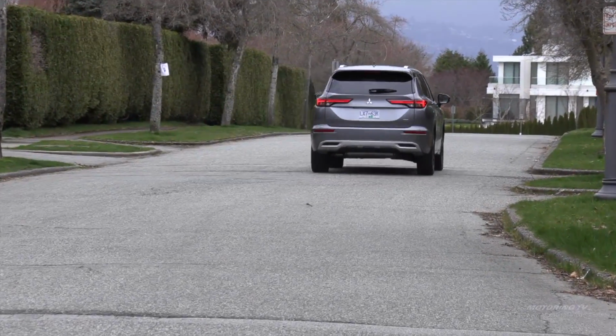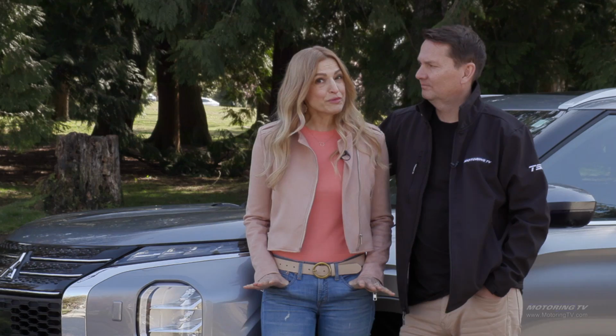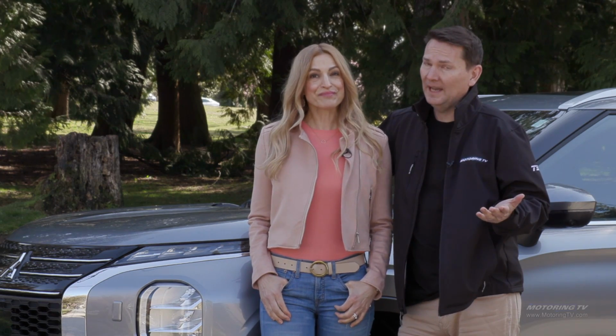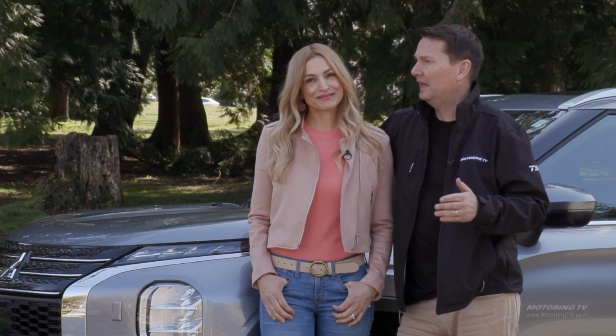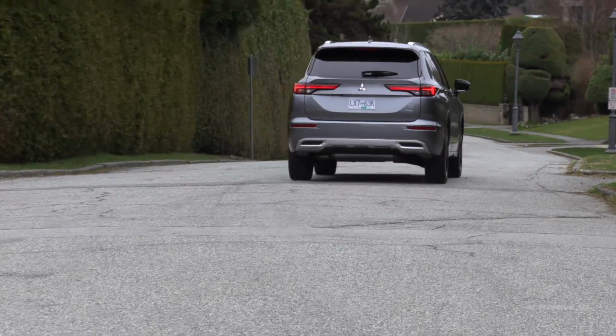So the price of this Outlander comes in at just under $32,000, and the top trim is just over $42,000. That's the one we have here. But don't forget, with Mitsubishi in Canada, you get a 10-year warranty. This Outlander, Andrea, is a game changer for this brand. This is going to get them a lot of attention. Is it ever?